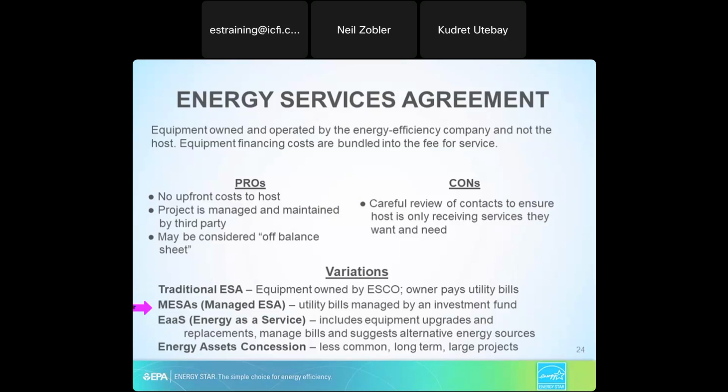Energy as a service, and this is becoming an increasingly popular structure. It's one that's been around for many, many years and used frequently in Europe, and it's only a relatively new comer to the United States, but it includes equipment upgrades, replacements, managing bills, and suggesting alternative energy sources. A good example would be, we're going to commit to working in a grocery store, for example. We're going to keep the refrigeration units at a constant temperature of 38 degrees. That could be an example of some of the contingencies in an energy as a service.